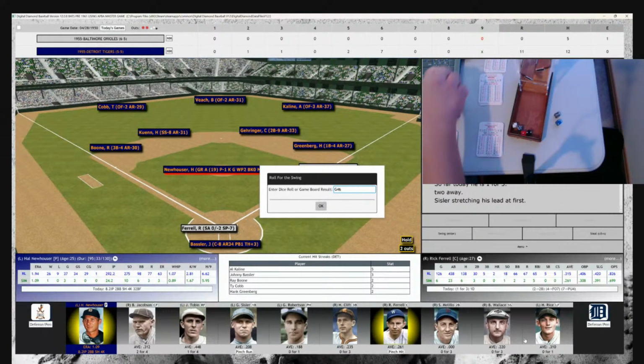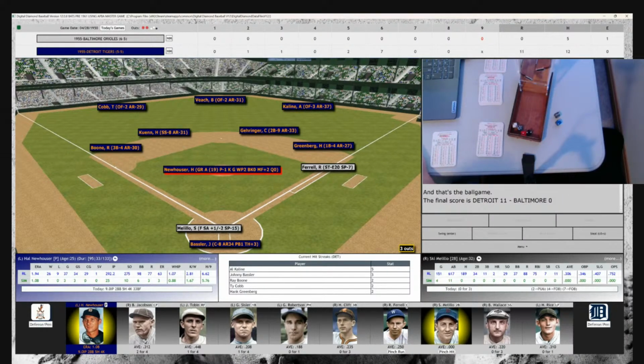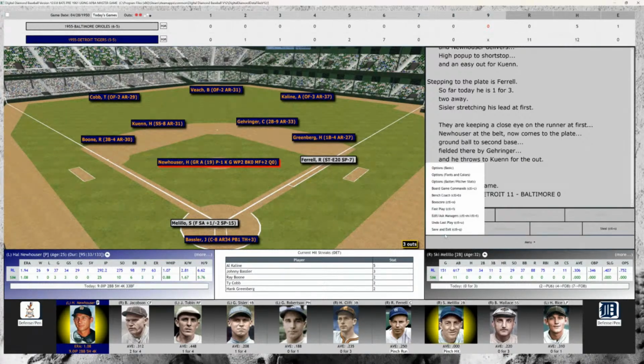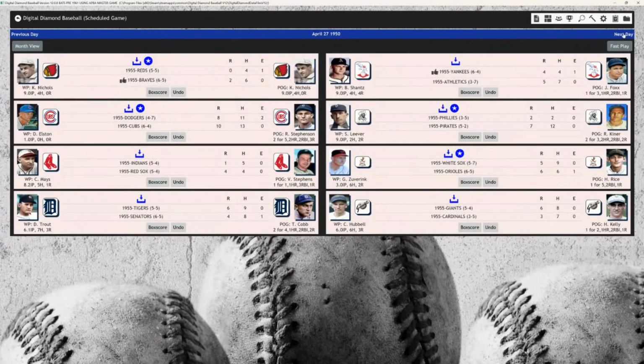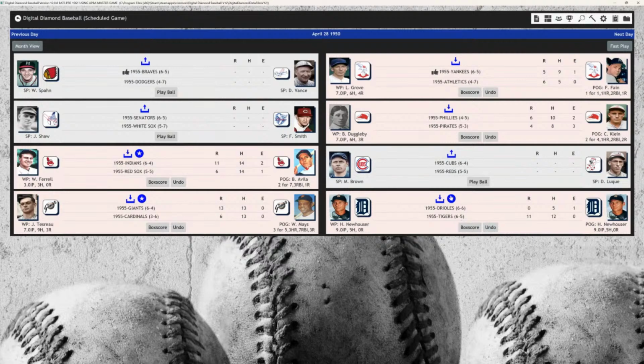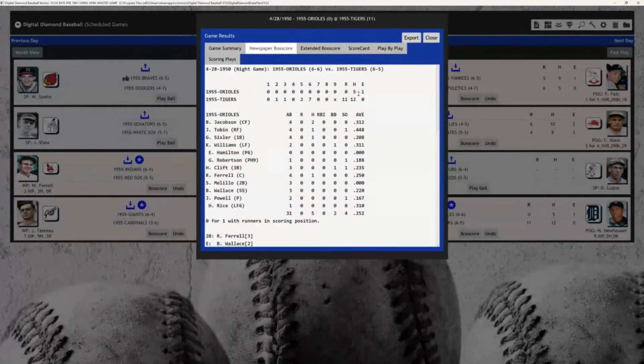And it was a massacre, folks. 11-0 Detroit. Look here at the box score. And this slaughter. And that's the shutout. The win goes to Hal, his first shutout of the year. And the Orioles, no runs on 5 hits and an error. The Tigers, 11 runs on 12 hits.